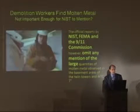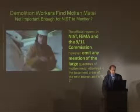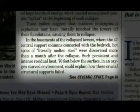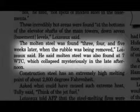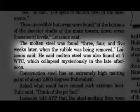What does the gentleman in charge of the cleanup at World Trade Center Ground Zero have to say about the molten metal? Mark Loiseau, the president of Controlled Demolition Incorporated, told the American Free Press that in the basements of the World Trade Center, where 47 central support columns connected to the bedrock, hot spots of literally molten steel were discovered more than a month after September 11th. These incredibly hot areas were found at the bottoms of the elevator shafts, down 7 basement levels. The molten steel was found 3, 4, and 5 weeks later when the rubble was being removed. He said that molten steel was also found at World Trade Center 7.